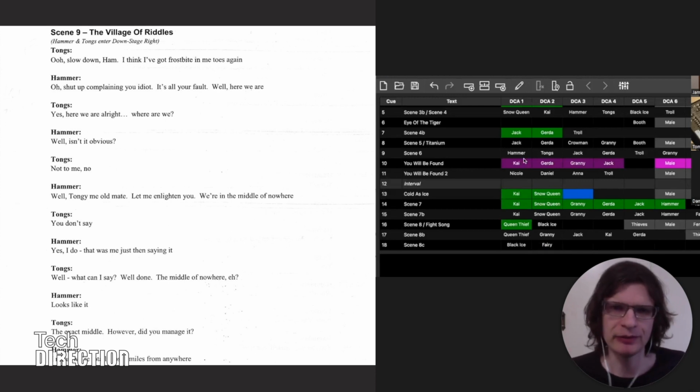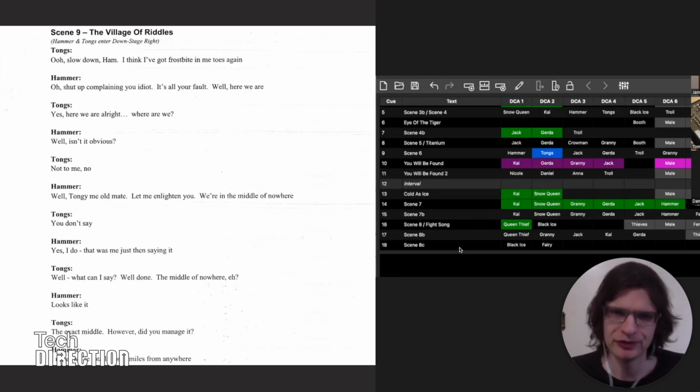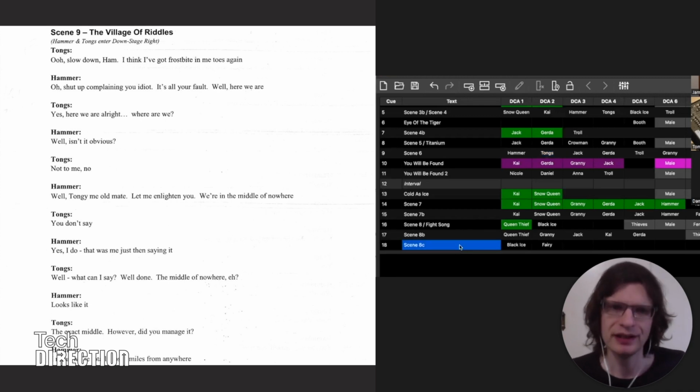In this show, Hammer and Tongs were actually evil penguins. They always appear as a duo. There's always both of them at once. And so the convention that was used to program the rest of the show was Hammer's always first, and their dialogue is very fast paced, very back and forth. You kind of need to be on top of it.